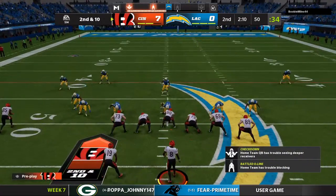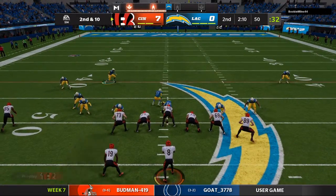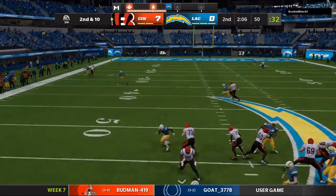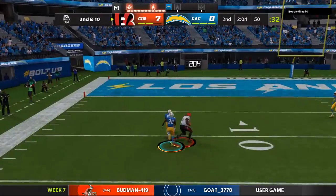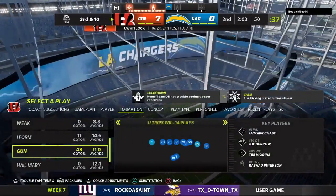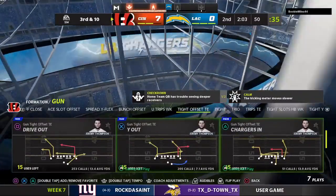An incomplete pass on first down. That leads to a 2nd and 10. Off the play fake. Whitlock. Oh, he'll let one go deep for Higgins. And that will be incomplete. Tried to dial up the long one way out there, but it'll be third down.